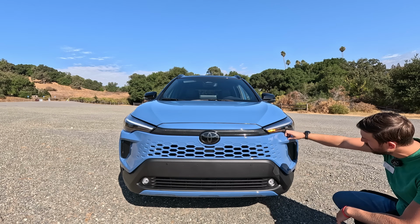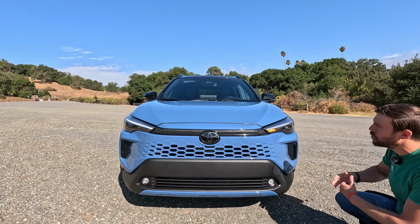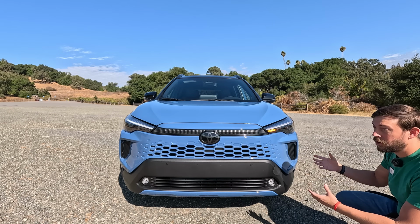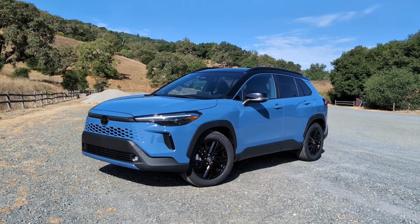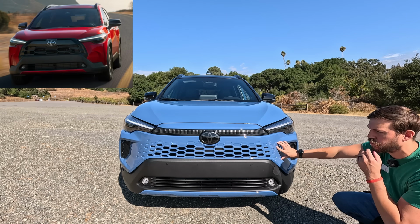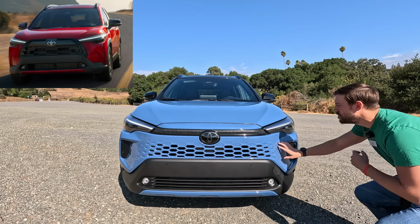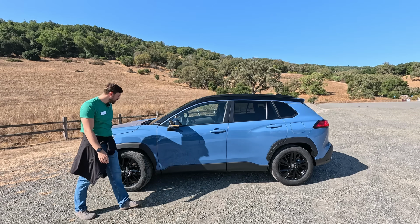Bi-LED headlights here. I like these vertical pieces. They're not functional. They're just there for style. I'm really happy with this. Oh, there's the engine ticking on. I'm really happy with how the hybrid looks. I'll go ahead and put what the gas model looks like side by side, and let me know in the comments which front end you prefer over the other. Now, at least with the turn signals on this XSE, it is built also into the side mirror here.